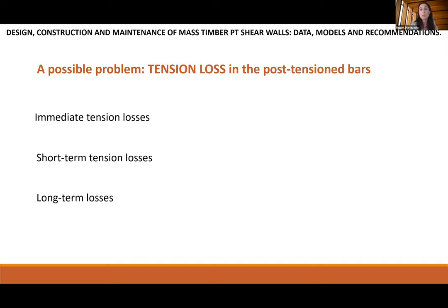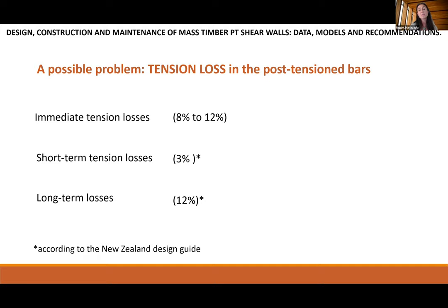And then we have long-term losses that may depend on relaxation of the steel rods, creep, deferred deformation under constant loads, and mechanosorptive creep affected by moisture changes in the wood material, and also shrinkage of the mass timber panels. Although tension losses vary, estimated immediate losses in constructed post-tensioned timber buildings have ranged from about 8% to 12%. Expected tension losses for this system have been estimated at approximately 3% for short-term and 12% for long-term losses over a 50-year lifespan, according to the New Zealand Design Guide.